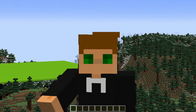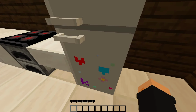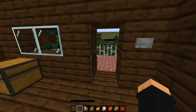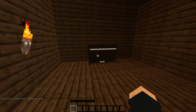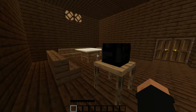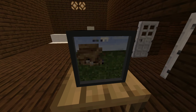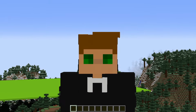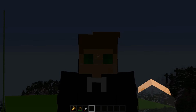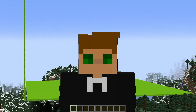So in this video, I'm playing a map called Abscond, which is probably one of the most detailed maps model-wise that I've ever seen in my life. There's like a working piano, there's a toilet, I think. There's a TV that like has Minecraft on it, which I think is really cool. Make sure to watch the end because my dad gets home at the end. He actually comes home, guys. So yeah, enjoy the video.